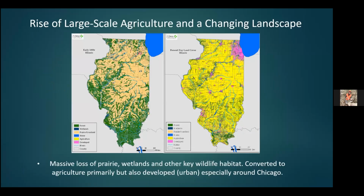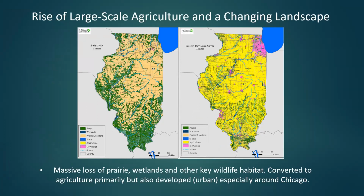All right, get the videos off the screen so we can focus on the cool stuff. Well, this isn't cool depending on who you are, but basically our landscape in Illinois has changed a lot since Columbian settlement. So basically you see the picture there on the left is what it looked like in the early 1800s. And then fast forward to today, basically we are comprised almost entirely of agriculture through most of Illinois today.